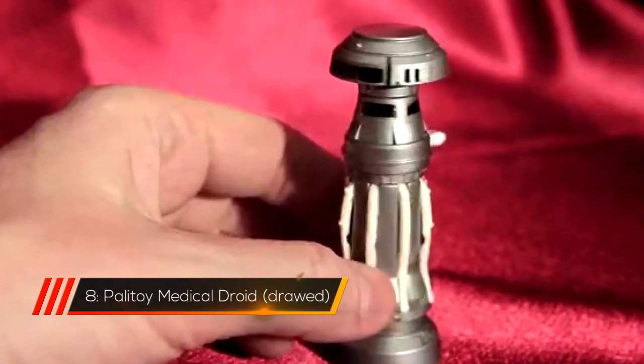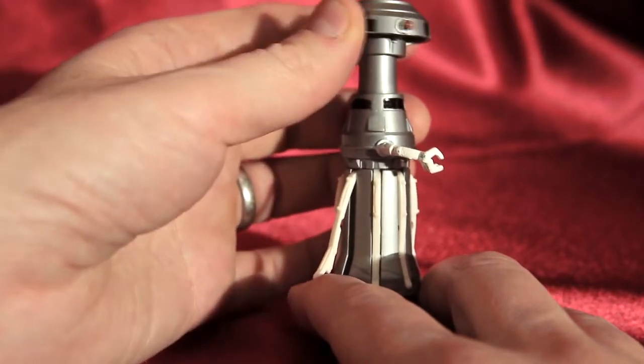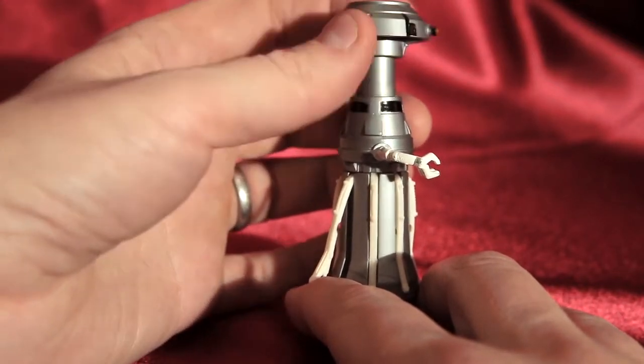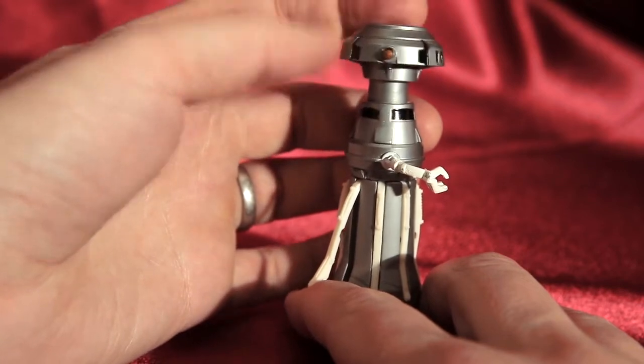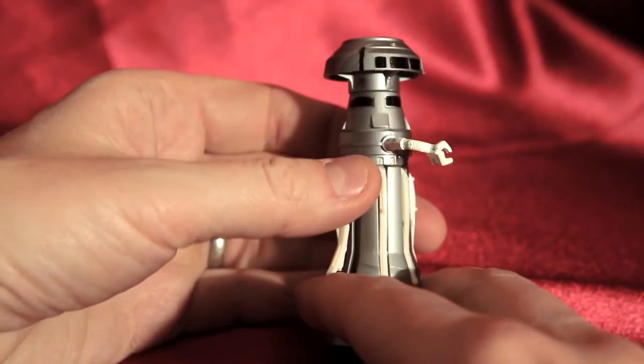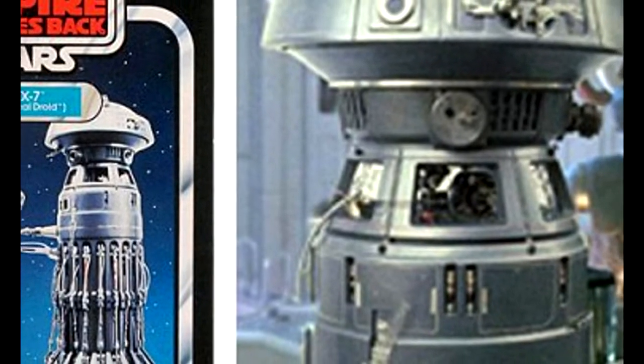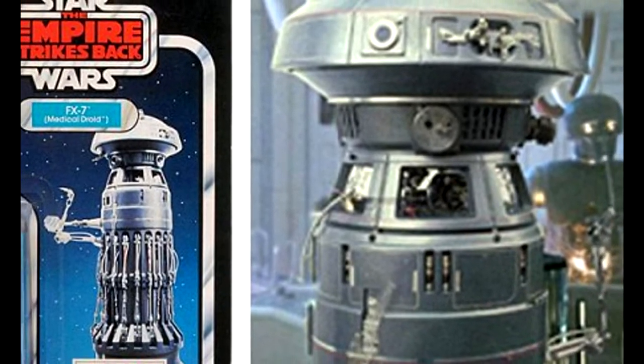Number 8. Palitoy Medical Droid. You may expect the major characters or the super rare figures to fetch the highest prices, but sometimes the value of an action figure lies in the packaging. As Kenner Star Wars figures flew off shelves in the US, British toy maker Palitoy produced its own line of the figures back in the UK.